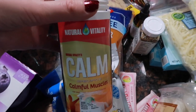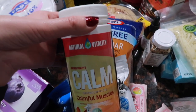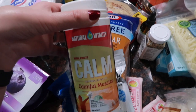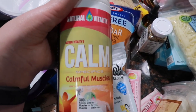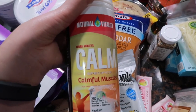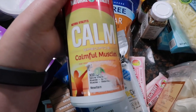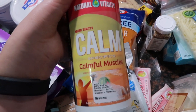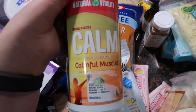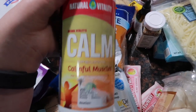I use this magnesium supplement every night to help kind of chill my body out and help me with my insomnia issues. I also take melatonin, and occasionally I'll do the Benadryl thing as well. But these Natural Calm beverages are a great way for me to end the evening and start an evening routine off right. And the Calmful Muscles one is nice because I've been working out and doing body pump and I've been so sore lately, so I decided to try this out. I tried it for the first time last night. It was actually pretty good. I will have it linked down below for you. I got that on Amazon.